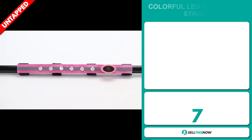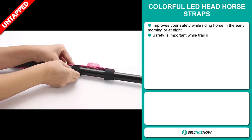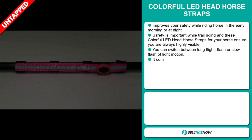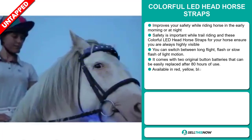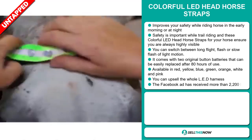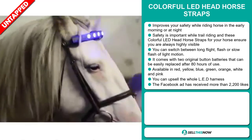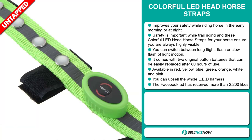Our next product are the colorful LED head horse straps. This improves your safety while riding a horse in the early morning or at night. Safety is important while trail riding, and these colorful LED head horse straps for your horse ensure you're always highly visible. You can switch between long light, flash, or slow flash of light motion. It comes with 2 original button batteries that can be easily replaced after 80 hours of use. And this item is available in red, yellow, blue, green, orange, white, and pink. And you can upsell the whole LED harness.